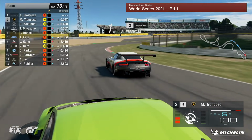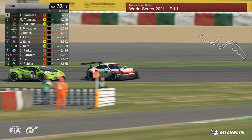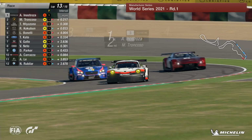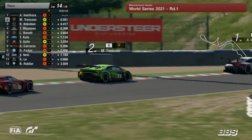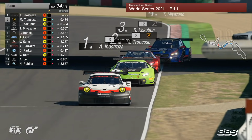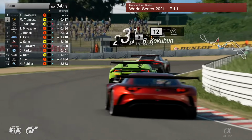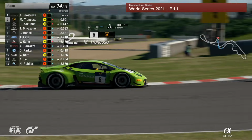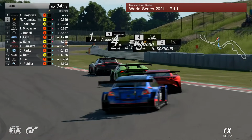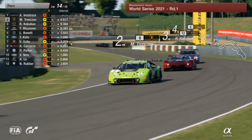That's interesting. So I think that he can't compete with him right now, and Inestrosa, that's worked out well for him, hasn't it? Here is Troncoso. Still has a chance here. He is a little bit slow on that medium compound tyre, but definitely not out, and not that much slower. Look at that wiggle there from Takuma Miyazono coming through the second deck. He's really on the ragged edge as they come in towards that hairpin, and no moves being made between these drivers. So there's going to be one opportunity for them to find their way through.